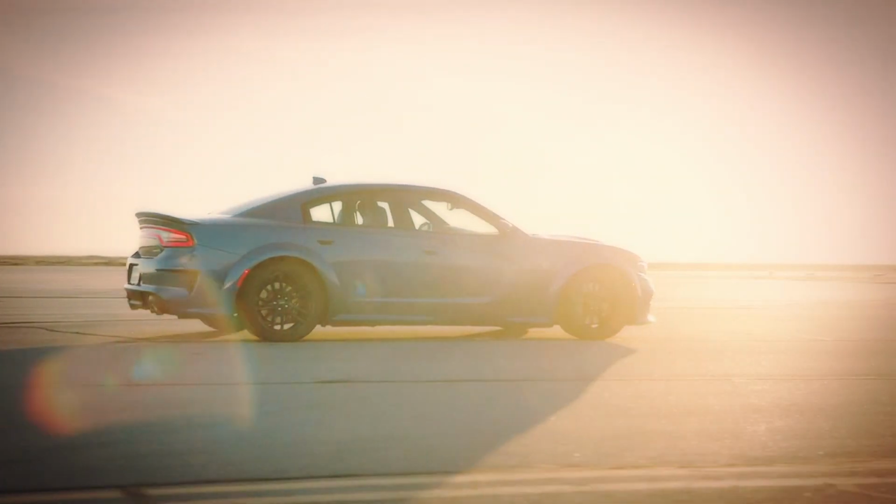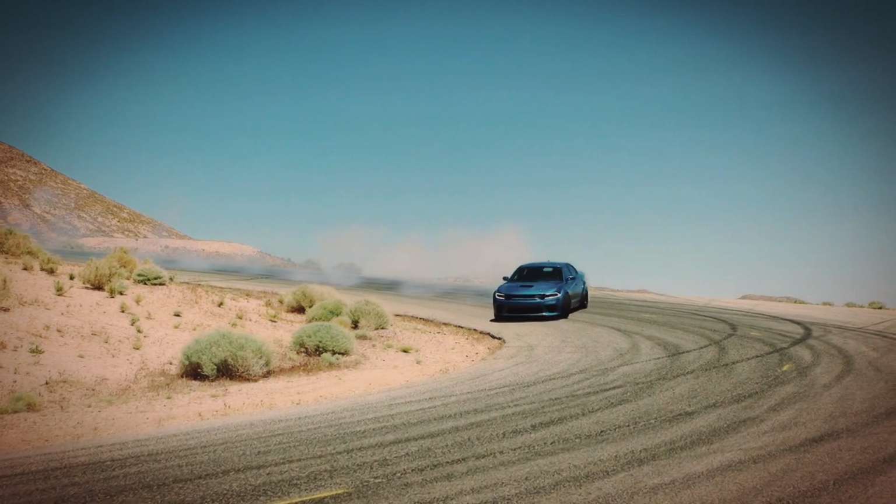After the break, the 700 horsepower Dodge Charger Hellcat.